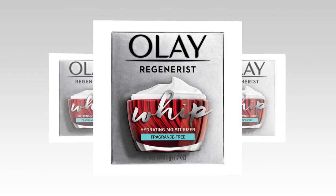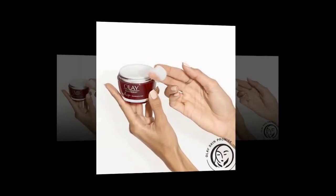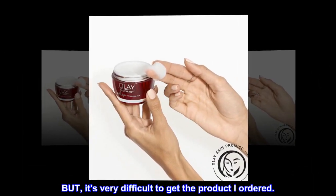Love this moisturizer. Love its matte finish. But it's very difficult to get the product I ordered.